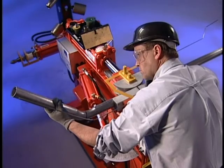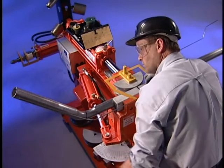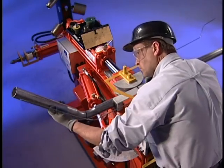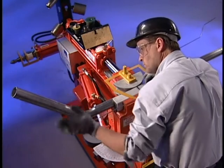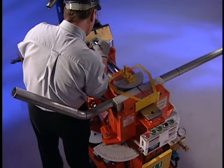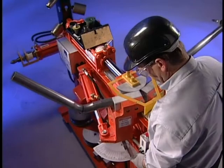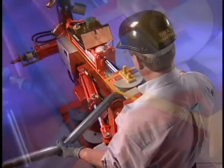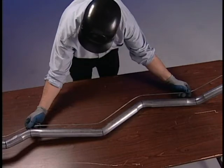Snug the pipe at the second center line mark, and as we did with the pipe pattern, lay the wire flush on the swing gates and rotate the pipe until the angle of our first bend matches the wire. Record this value from the rotation dial on the card and make the second bend. Continue this process until all the bends are made. Compare your completed pipe with the wire. It's a pretty close match.